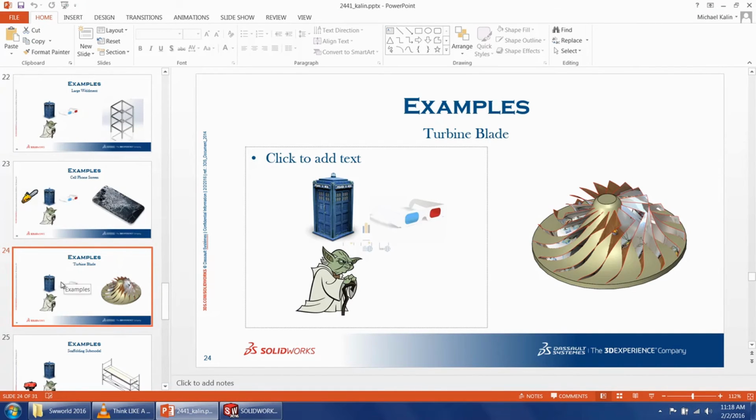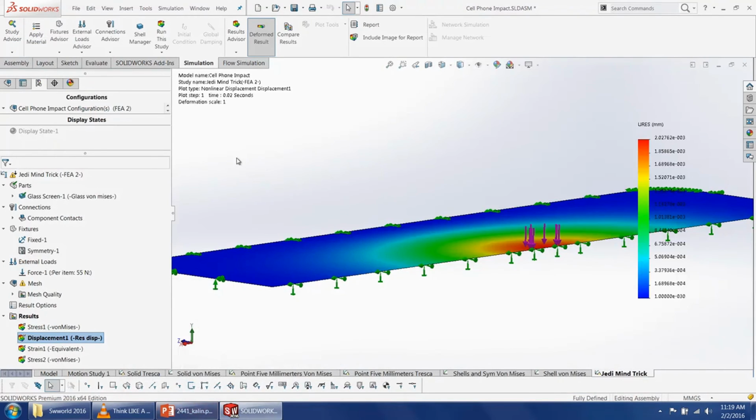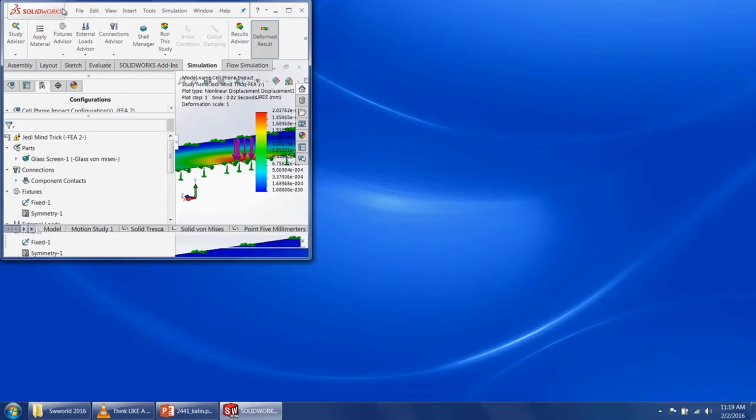Okay, let's look at another example. This time using this turbine for solids and shells. Has anyone gone through the simulation training? You might remember this file. But in this case, I'm also going to do a vibration study on it. Just open this up right here.